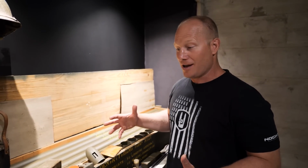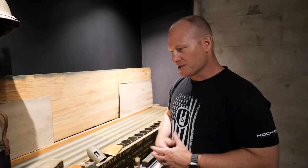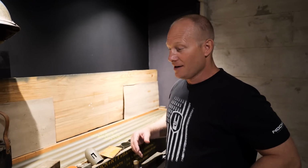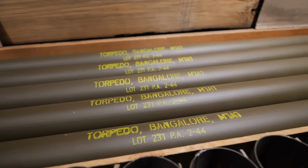And they're still in use today by the modern SEAL teams. We still practice to use these things, and it's just amazing that such a piece of gear was so effective that it continues to be used even 80 years after in totally different scenarios.